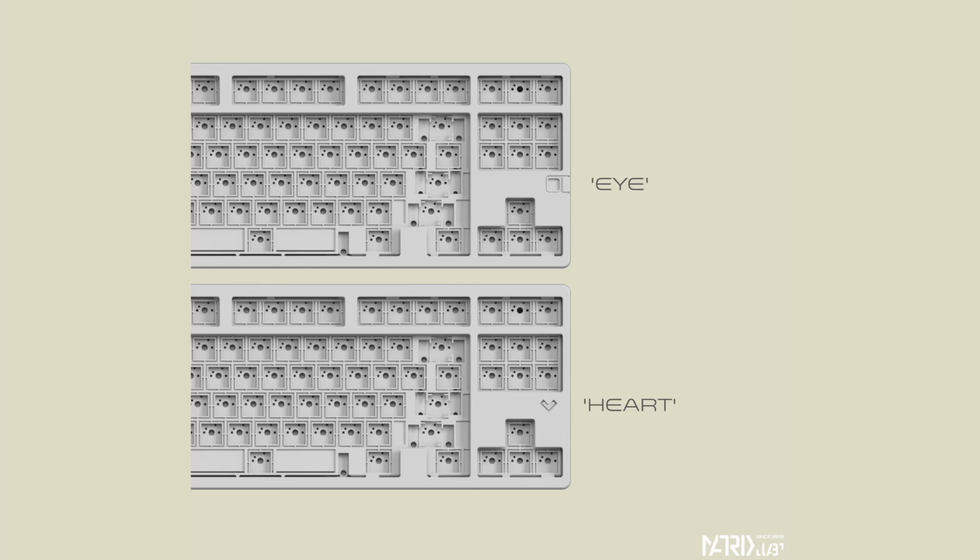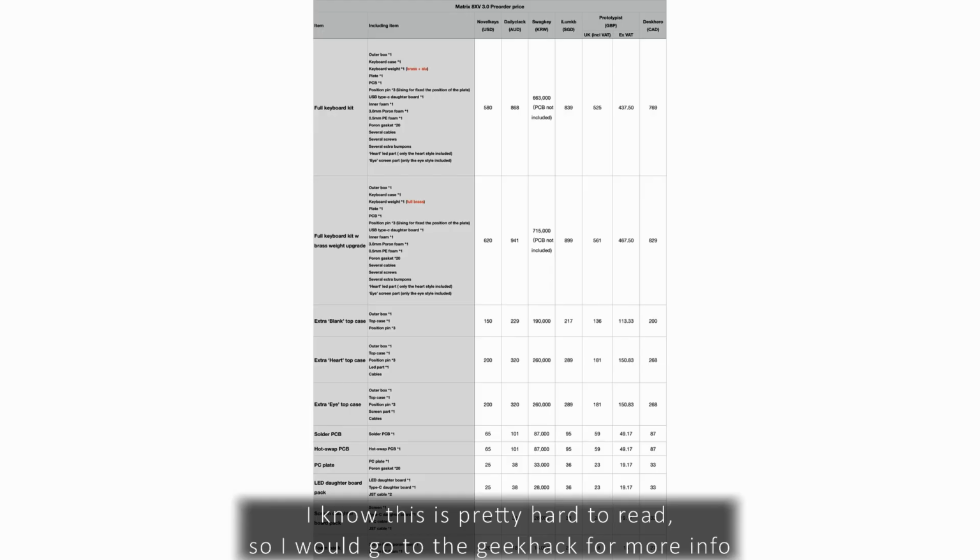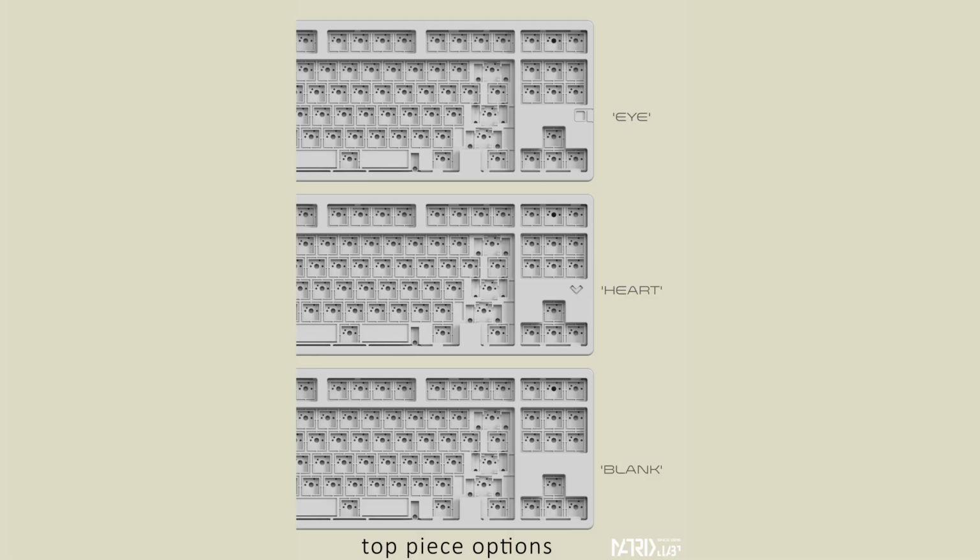The AXV features a small LED design on the top of the case and comes in either a heart design or what they call an eye design, but really it's a square. Looking at the pricing chart, it appears that you must choose one or the other, but if you don't like either and would prefer a clean top case, they are selling extra top pieces without the LED. Not sure why they aren't offering it as a base option, but oh well.